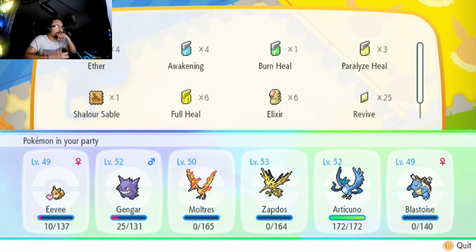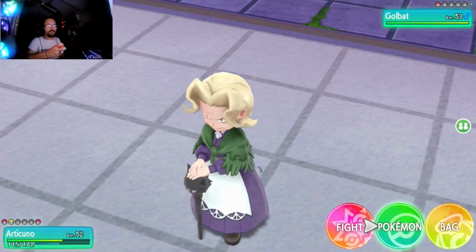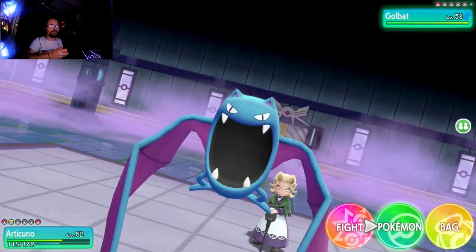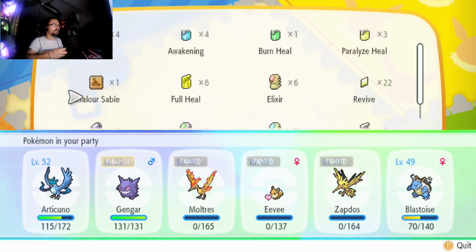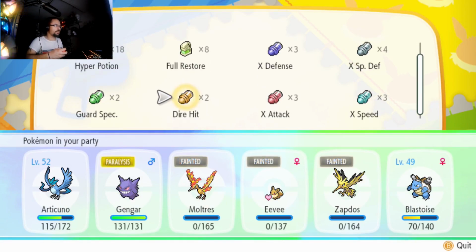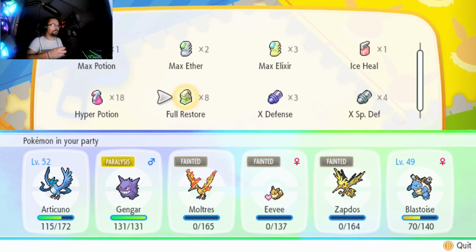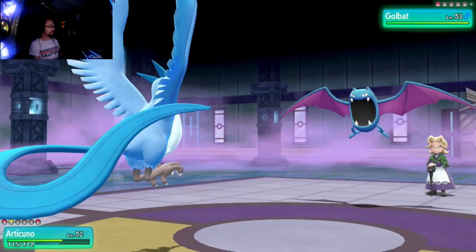We're gonna heal some Pokemon. That's what we're at right now. Alright, so I swapped to my Articuno. I have a plan. What I'm gonna do is go to my bag, and we're gonna cure my Gengar if it's paralysis. I don't think that Articuno is going to take much damage from this next hit, if any at all. And then we'll switch into our Gengar.